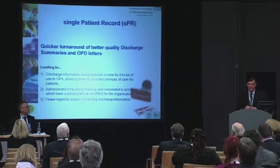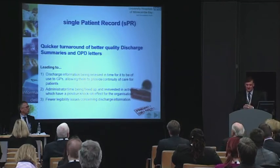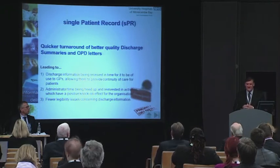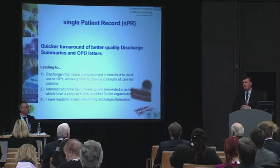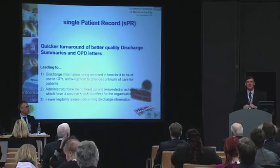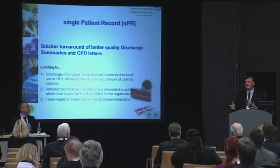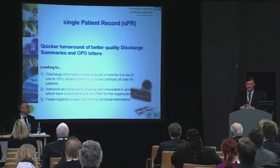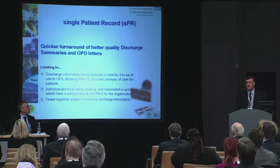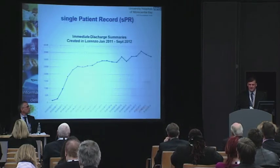So one of the headline wins for us was around discharge summary letters, and we had historic real problems with illegible, flimsy triplicate letters going out, and then having an authoritative type letter going out, but it might be 3, 6, 9 months later, which is awful for GP colleagues. So now we're able to send these legible, structured letters out in very timely fashion to GPs.